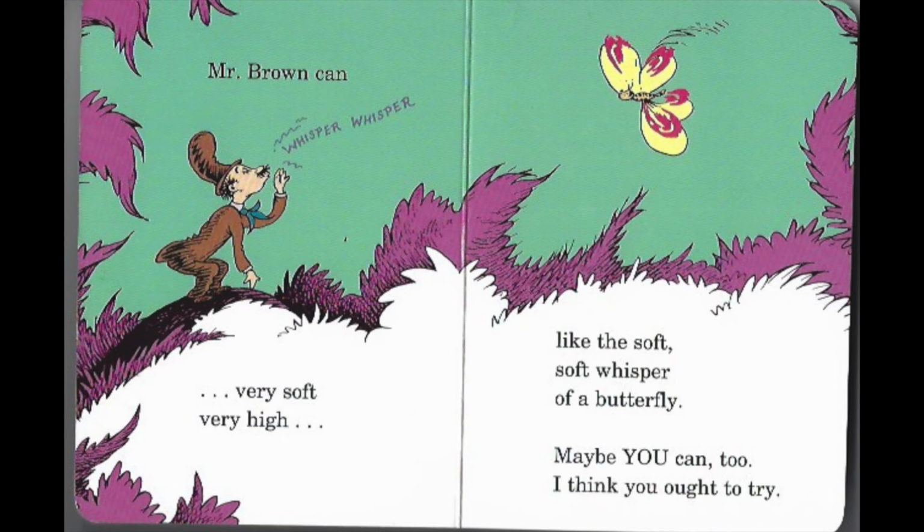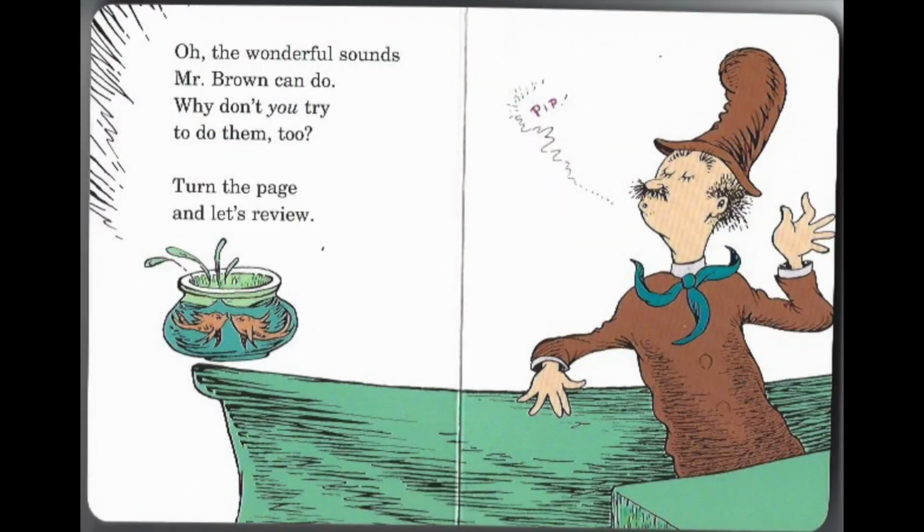Mr. Brown can whisper very soft, very high, like the soft, soft whisper of a butterfly. Maybe you can too. I think you ought to try. Can you try and whisper? Oh, the wonderful sounds Mr. Brown can do. Why don't you try to do them too? Turn the page and let's review.